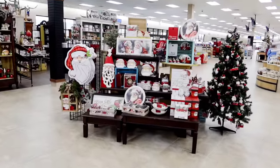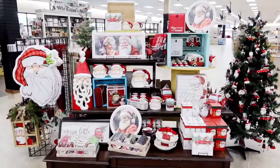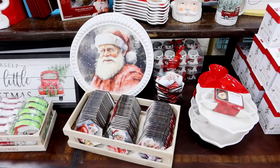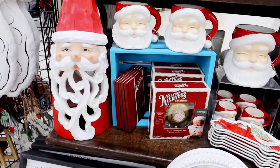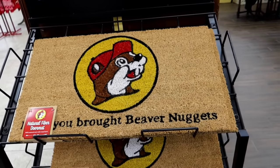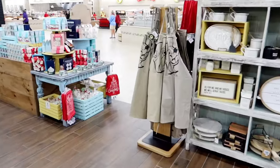More holiday stuff right here in the center. I love Christmas. I can't get enough of Christmas, so I love seeing all this stuff. Welcome, Matt. Bucky's aprons.